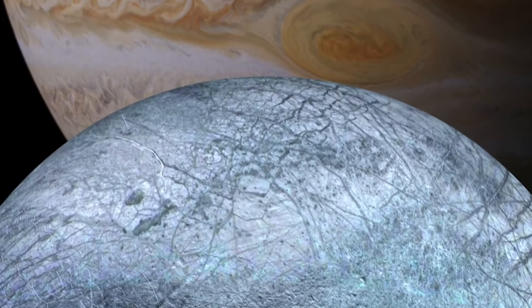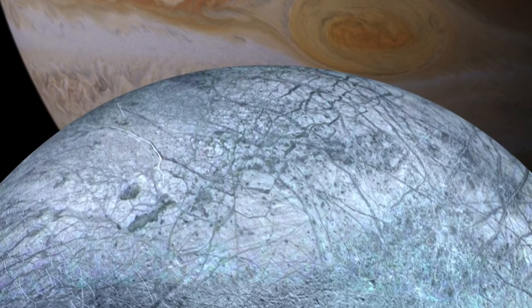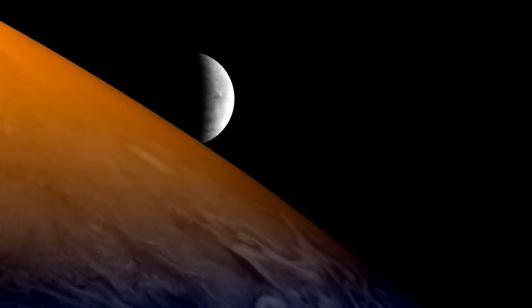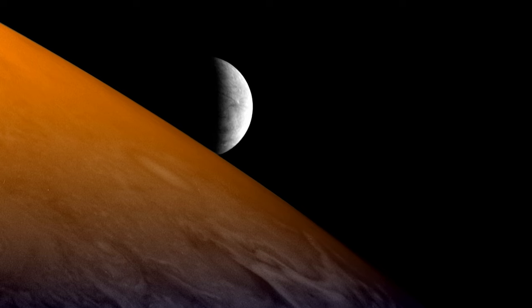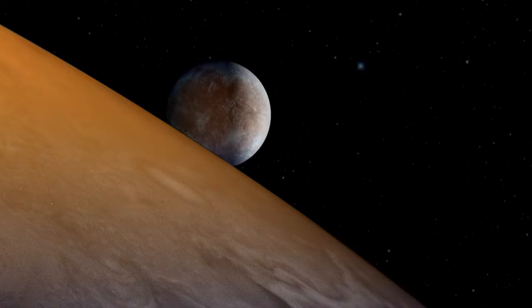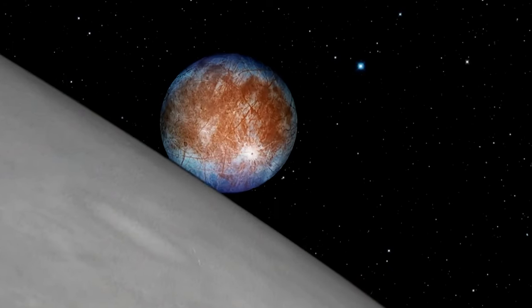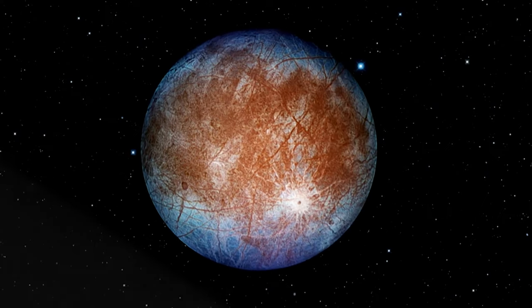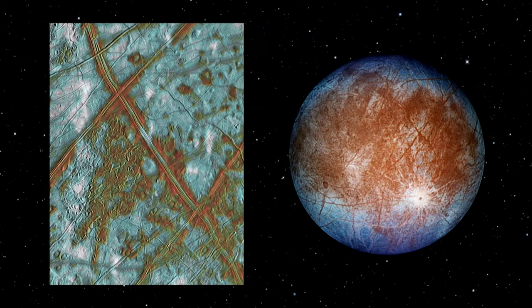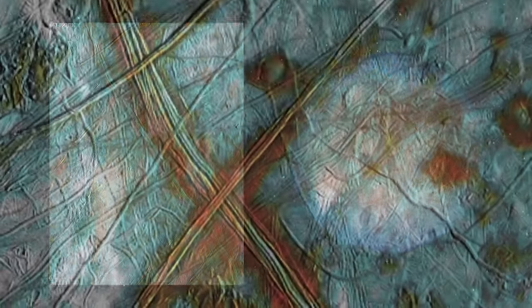A better opportunity for exploring the ocean of another world may exist on Europa. At first glance, Europa seems like the least interesting of Jupiter's moons because its surface is so flat and smooth. Its lack of dramatic relief, like mountains or large craters, might be an indication that water isn't far below. Europa is crisscrossed with a network of cracks that suggest its icy crust has opened up from time to time, letting a watery slush spill out onto the surface.